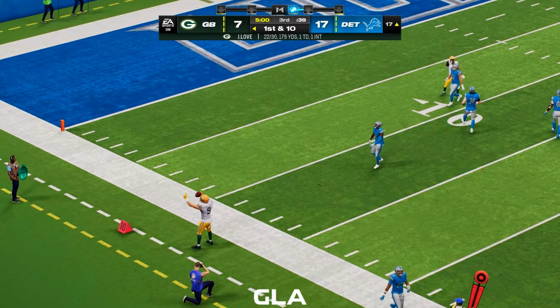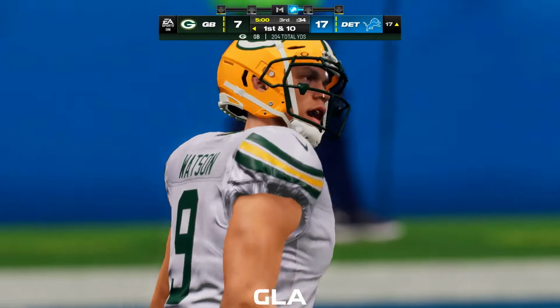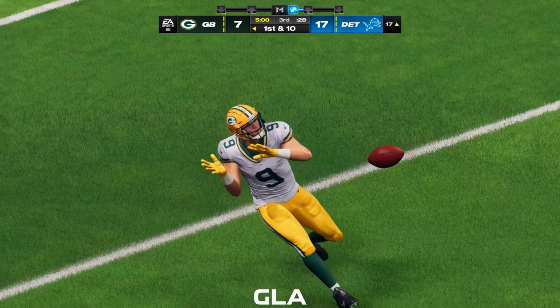Love's throw brought in by Watson. And they'll have it in the red zone before he crosses over out of bounds. He's been a one-man wrecking crew these last couple of plays. This time, 18 more and a 1st down.